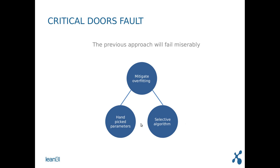And the second thing we do is we will use selective algorithms or tune the algorithms such that they get selective, so that they only will concentrate on few important parameters and try to neglect or ignore the other ones. So now we have three things which we will do. We will answer a simpler question, we will handpick the parameters, and we will tune the algorithm such that it will be selective. And now we have a look on how we do this in Dataiku.